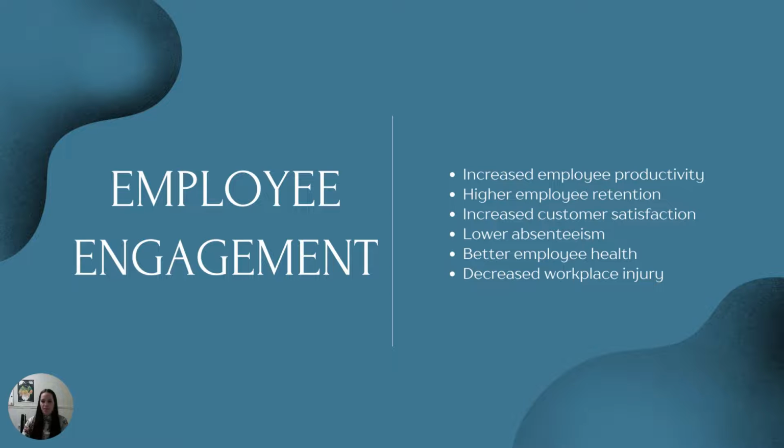Also, increased customer satisfaction. 72% of executives strongly agree that organizations with highly engaged employees have happy customers. Engaged employees care deeply about their jobs and thus their customers. With employee engagement, there's often lower absenteeism. When employees are committed to your mission, they're going to show up. So highly engaged workplaces see 41% lower absenteeism.